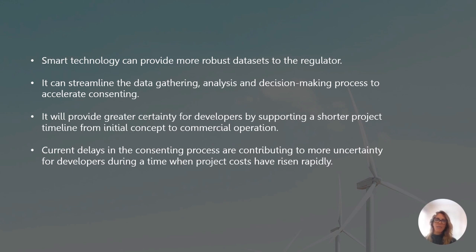Uncertainty during the consenting process is a major issue for developers. It is therefore crucial to manage the risks and reduce the uncertainty so that we can support a shorter project timeline from initial concept to commercial operation. Developers do not need more barriers and bottlenecks in the way when facing spiralling costs, supply chain issues and the lack of government support.